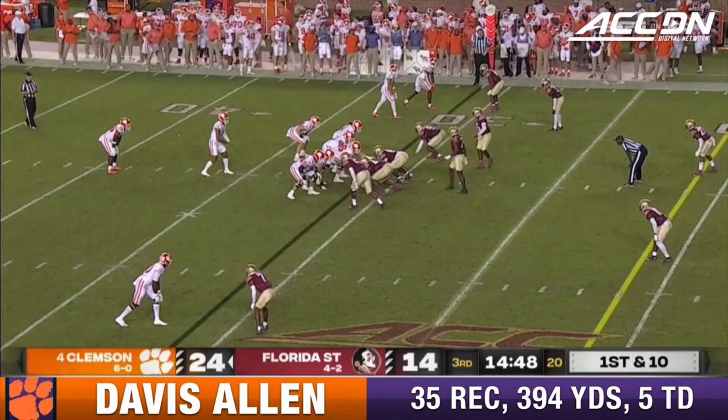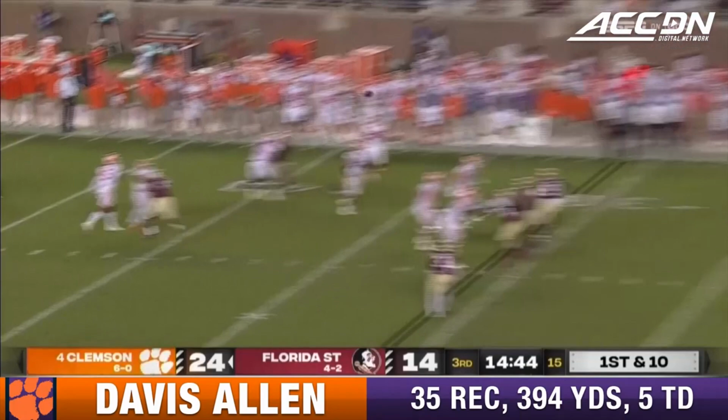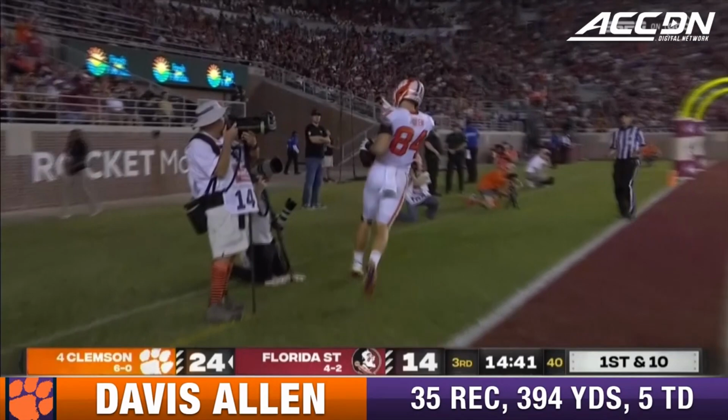Shipley getting the breather. Mafa's in there now. It's a reverse, a flea flicker. Uyangalele pitches down the middle. Touchdown, Davis Allen. Quick strike, Clemson.